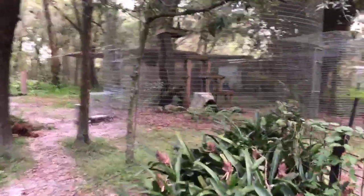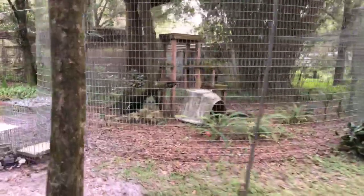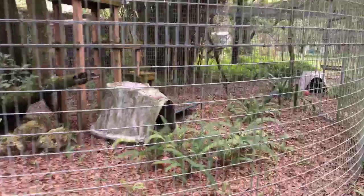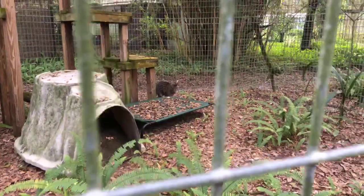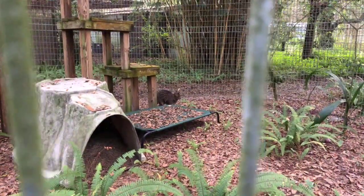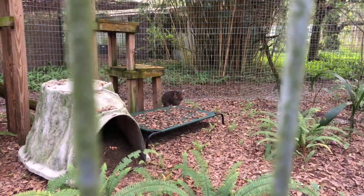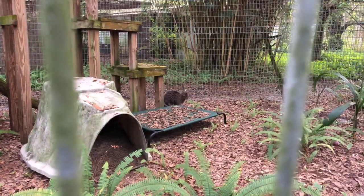Yep, Gilligan has built-in snowshoes because he is native to Canada. His prime diet in the wild would be snowshoe hare. Lynx population actually fluctuates with hare population. Hello, Sam. Good morning here in Tampa. Good evening in Australia. This is Loki. Loki is a savanna cat.